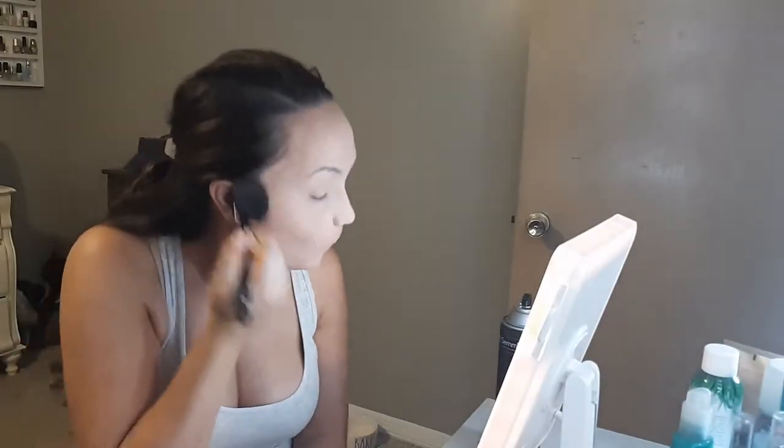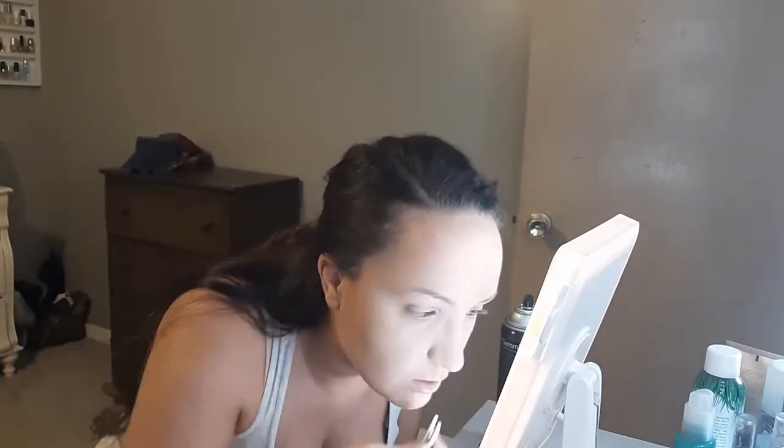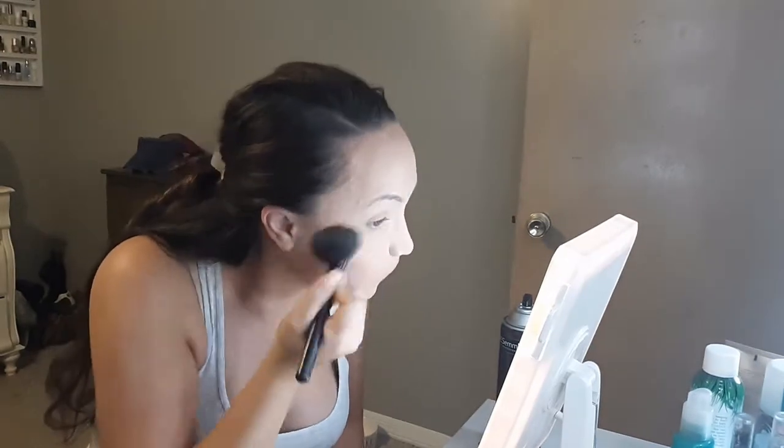And I have combination oily skin, so I get pretty oily throughout the day. So I definitely set my whole face with translucent powder. And then whenever I go in for contour and bronzer, I will flatten out my brush to kind of give it that chiseled look. And it all depends on what kind of brushes you use.